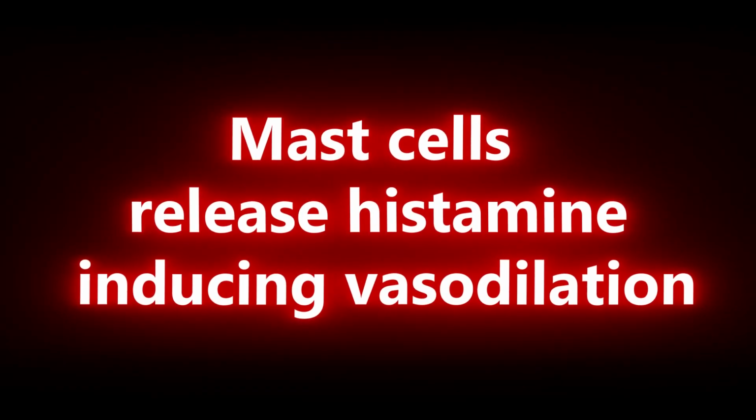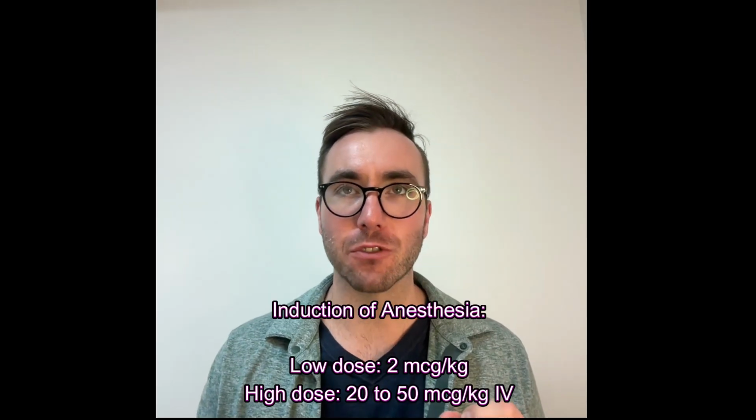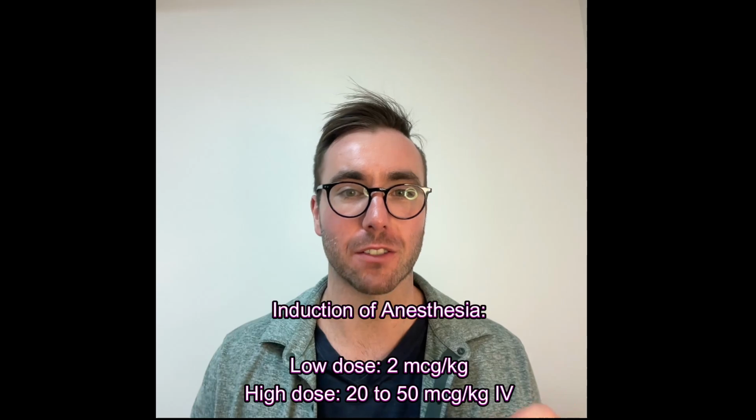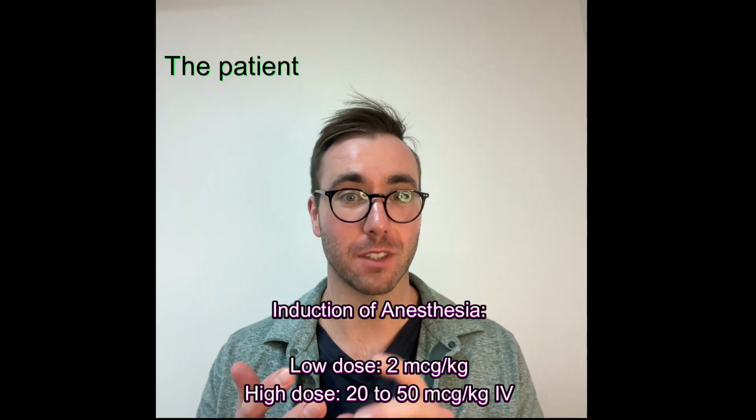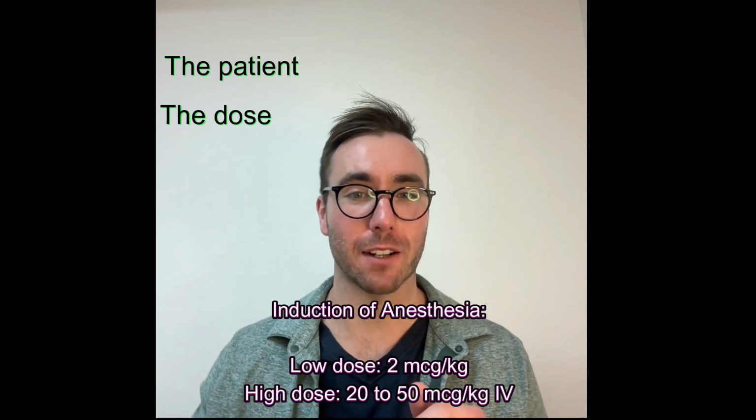So fentanyl is truly not as vasoactive as morphine. Morphine is vasoactive because it has a pretty substantial release of histamine from mast cells, which overall leads to vasodilation. Fentanyl can lead to some hypotension and vasoactive properties, especially at high dosages. But if you look, it's like, okay, what does that mean though? What's a high dose of fentanyl? Honestly, there is no absolute universal standard because it all depends on the patient, the dose, what medications they are on, and a slew of different factors.